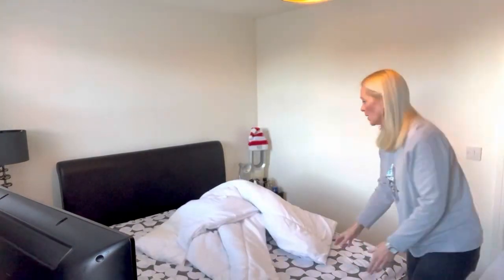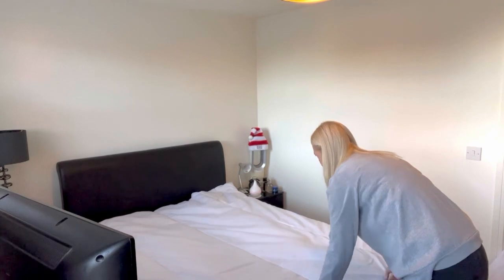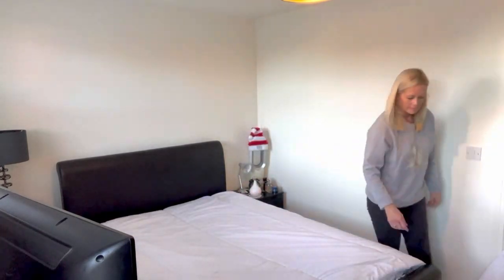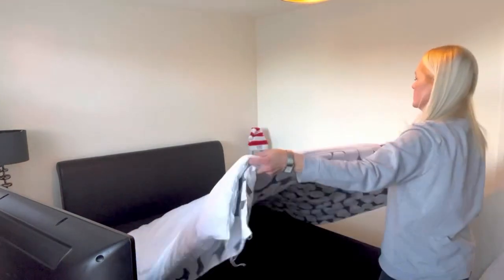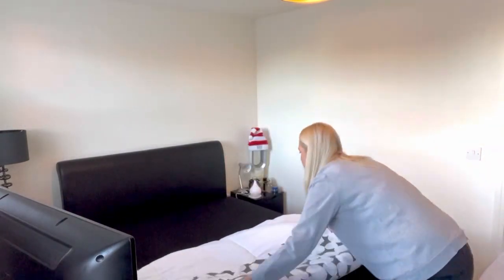Then simply throw your duvet on top of the cover and line it up so it's all square with the edges of the cover. Then gather the whole lot together and just start rolling it all up as if you're making a sausage roll.